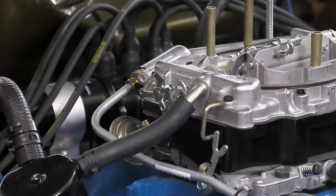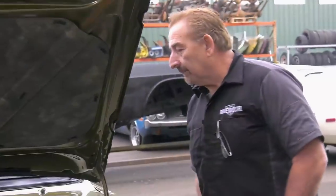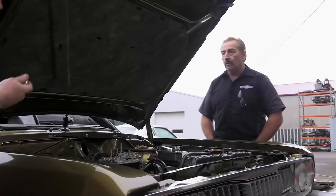How does that happen? Well, I don't know. It's a crazy thing. Where's he say it's leaking at? The fuel inlet. Go ahead and give it a good reef. These things need a good reef on them.